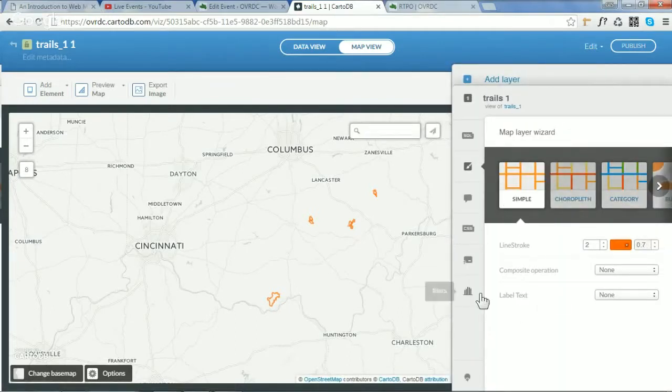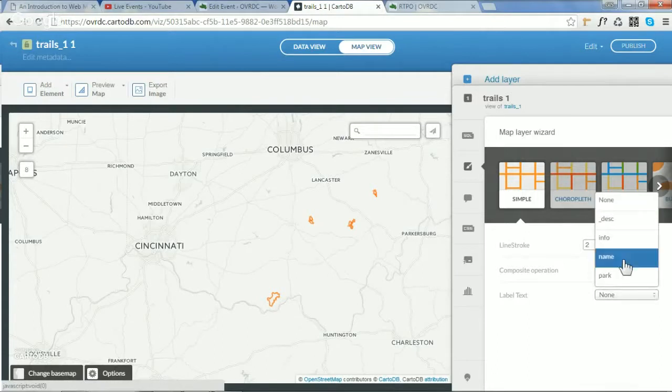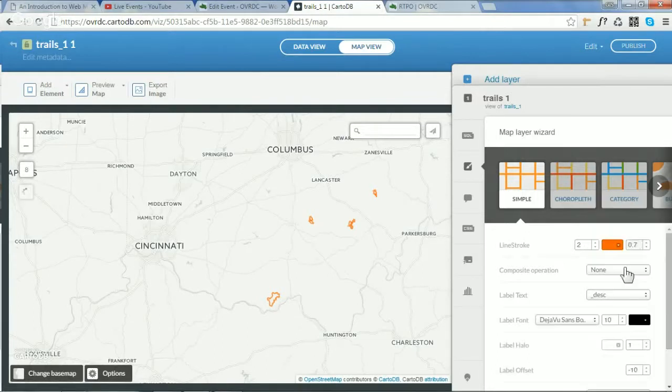So we're just going to start with the filters. Well, you can put some label text, for example, on the trails. You could add the description of the trails.